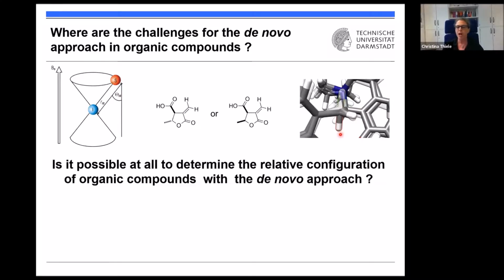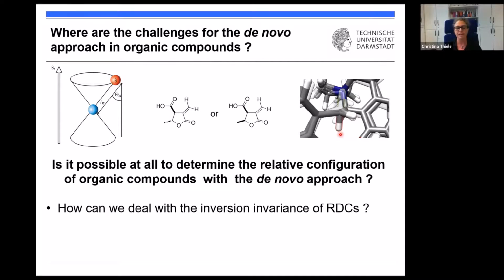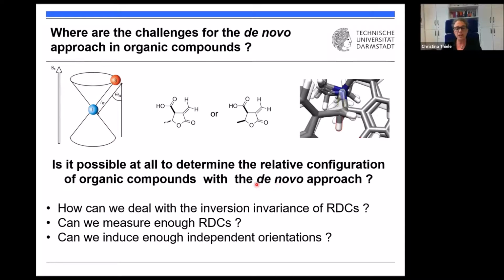So when we started this project, I was curious to find out whether it's possible at all to determine relative configurations of organic compounds with this de novo approach. For this, several questions need to be answered. First, how can we deal with this inversion invariance, so with this degeneracy of solutions, and will this be a problem? Secondly, can we measure enough RDCs? From this depiction, you can already see that just one bond couplings will certainly not be enough. Then we need to induce many different orientations. In theory, for rigid compounds you need 3 independent orientations, for flexible compounds 5. So can we induce enough independent orientations?